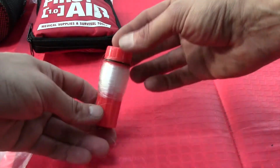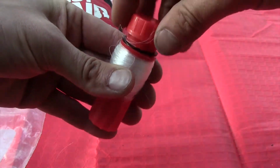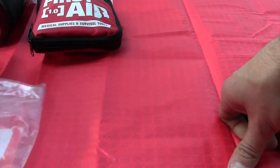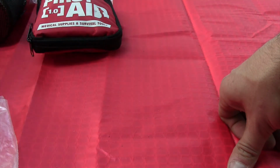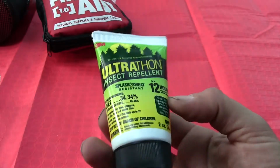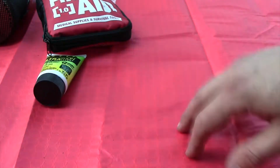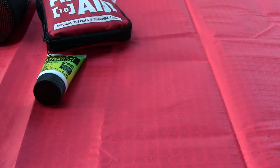Next thing is just a little mini fish kit. I've got some hooks, a bobber, some weights, and that sort of thing. Just a mini hand fishing kit if I want to use that, and just a little matchstick container. Next thing that goes in the paddle pack is some insect repellent. It's just a little small 12-hour pack I can keep. I only put that on if I start seeing mosquitoes and start encountering those.